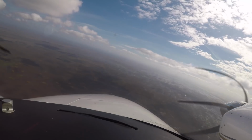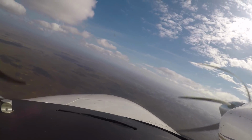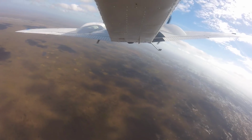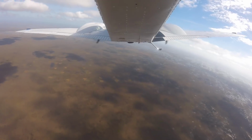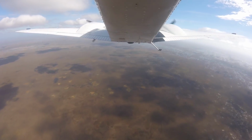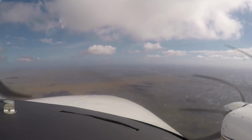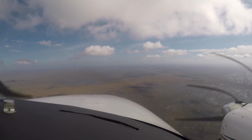Number 4 Lima Lima, traffic 11 o'clock at 2 miles southbound, altitude indicates 1,600. Your turn for you in about 4 miles. Roger, got the traffic in sight, 4 Lima Lima. 4 Lima Lima, turn left heading 180. Left 180, 904 Lima Lima.